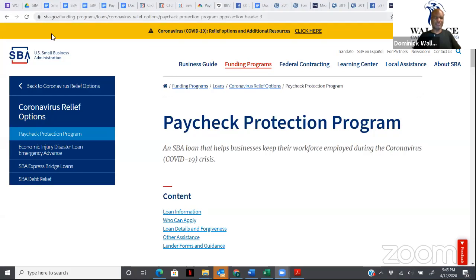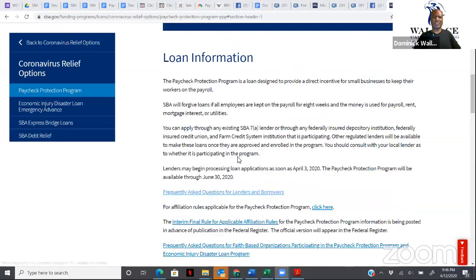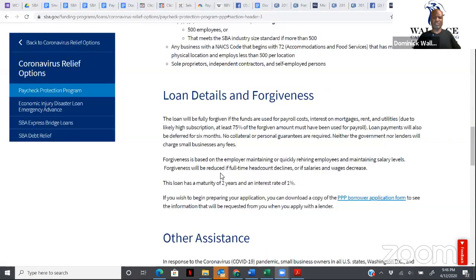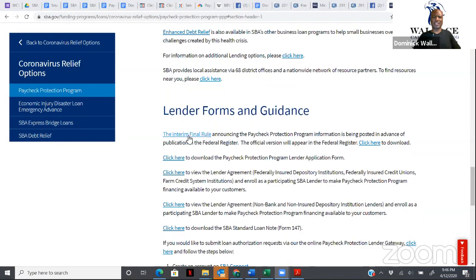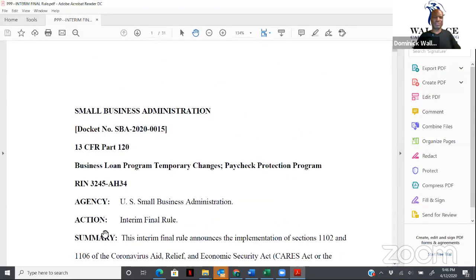So here you've got the SBA and the Paycheck Protection Program loan. Of course, it has information here on who can apply and finding a lender and so forth. One of the things I wanted you to look at is this interim final rule, also listed here under lender forms and guidance. Where it says click here, I've already downloaded it so we can go directly to that documentation.